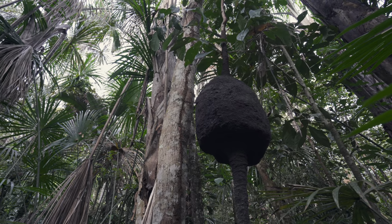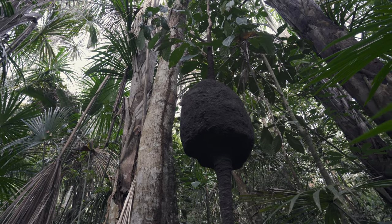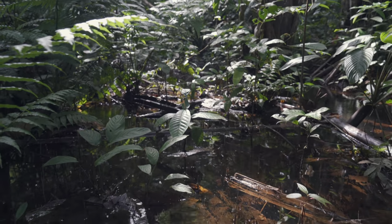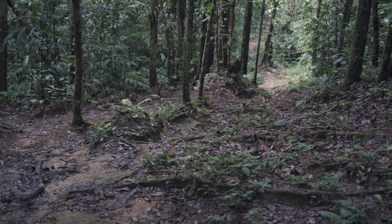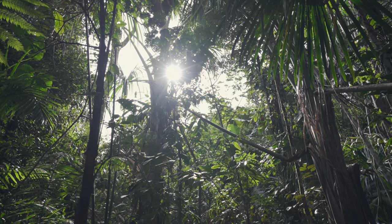Have I already mentioned how humid is the Amazon rainforest? Well, it's very humid. After a fairly challenging and rewarding walk among streams and wonderful vegetation, I finally reached Casa Azul.